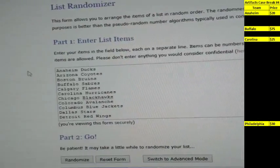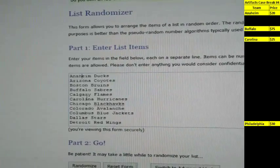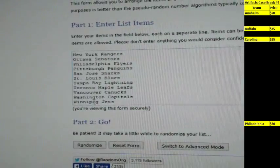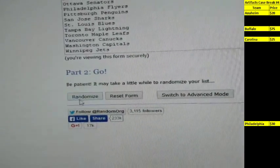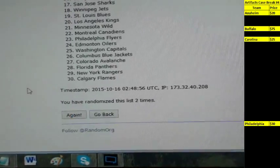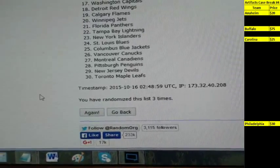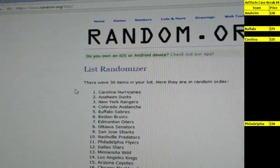And last up is wild card number 220. Same thing. Anaheim on top, Winnipeg on the bottom. I'll randomize this 3 times. 1, 2, and 3. That one's going to Carolina.